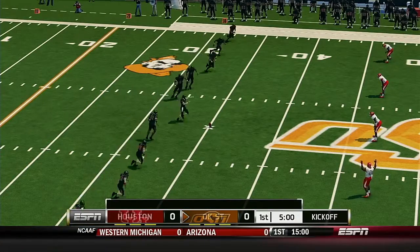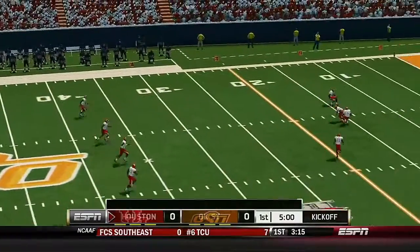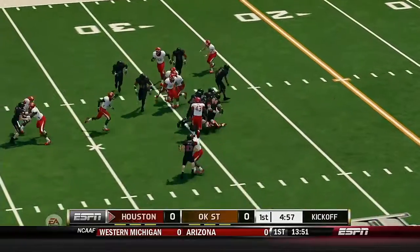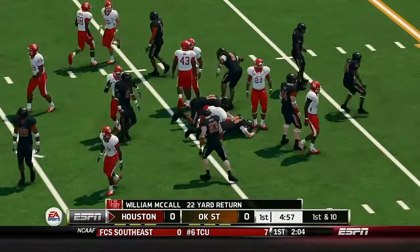This one underway as the teams are lined up for the opening kick. From the 8-yard line, he makes it out to maybe the 29-yard line.